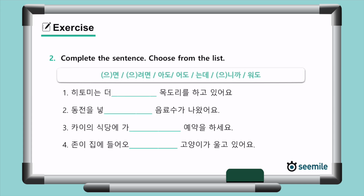Now question number 2. Complete the sentence. Choose from the list. Number 1. 히토미는 더 목도리를 하고 있어요. 더 should be the stem, but there's no word like 더다. It seems like 덥다 got conjugated irregularly, and as 피읍 became 우, only 더 is left here, right? When it's hot, people usually don't wear a scarf, but Hitomi is. So 아도, 어도 is the most appropriate here. 더워도. 히토미는 더워도 목도리를 하고 있어요.